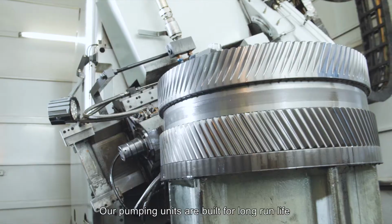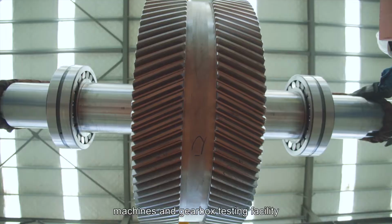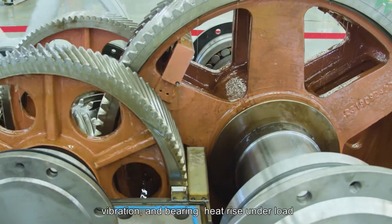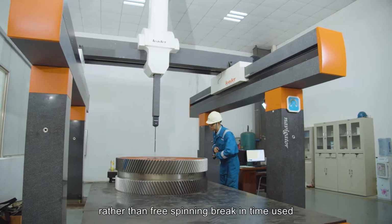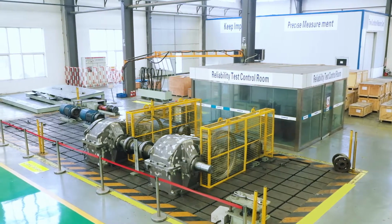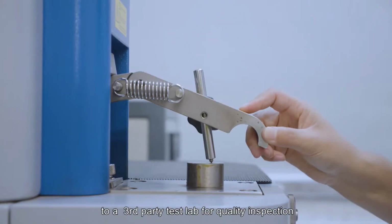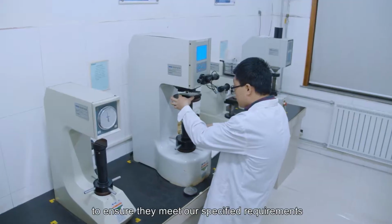Our pumping units are built for long-run life with our state-of-the-art gear hobbing machines and gearbox testing facility. All of our gearboxes are tested for noise, vibration, and bearing heat rise under load, rather than free spinning break-in time used by other manufacturers. Our bearing suppliers are subjected to a third-party test lab for quality inspection to ensure they meet our specified requirements.